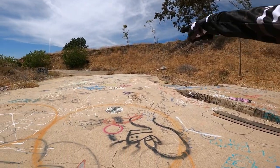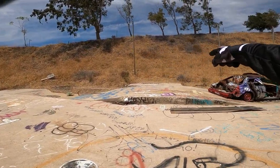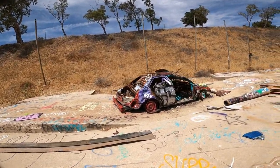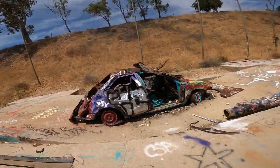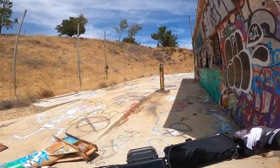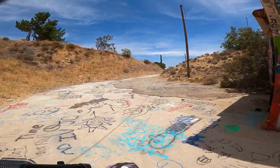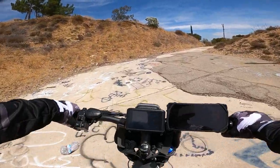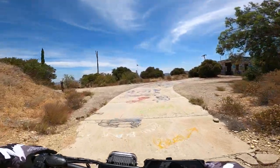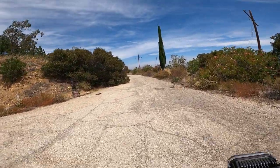It looks like a garage. What is this for? I wonder if this wavy concrete situation had to do with the missile system. You know what I mean? I wonder. Tag it up, huh? This would have been a cool place to come watch the fireworks. Right, what else do we have here?